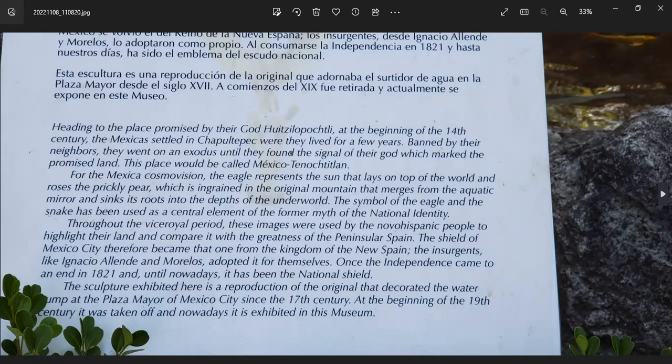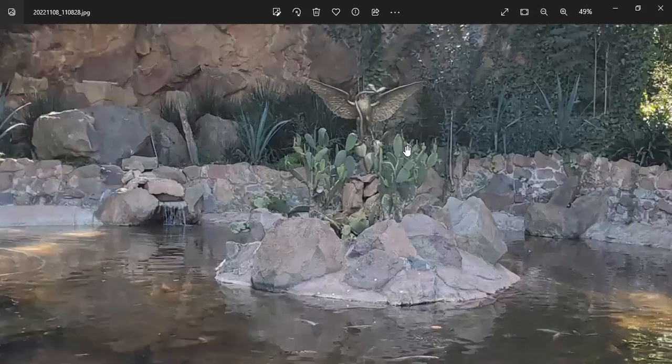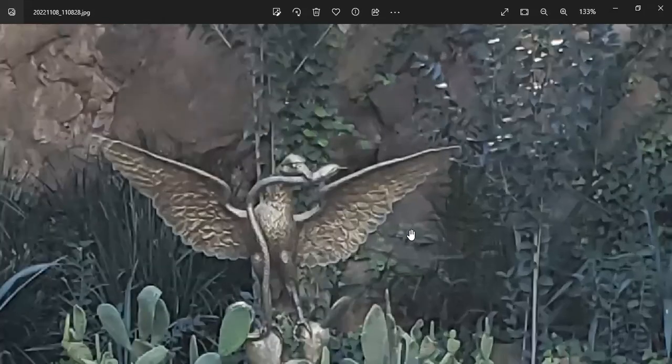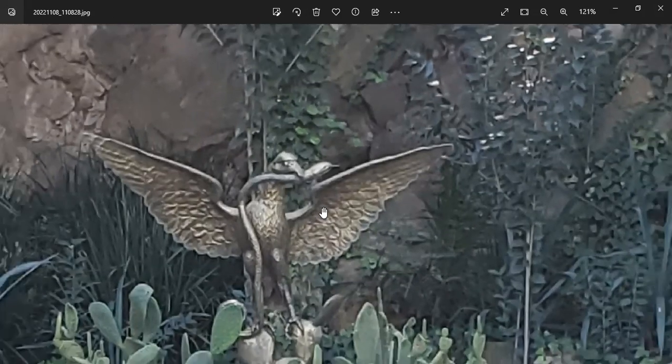The sculpture exhibited here is a reproduction of the original decorated water pump at the Plaza Mayor of Mexico City since the 17th century. At the beginning of the 19th century, it was taken off, and nowadays it is exhibited in this museum. So this is the symbol of Mexico City, an eagle that eats a snake.